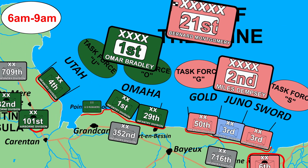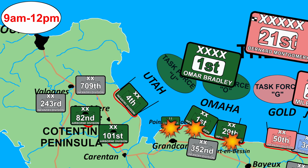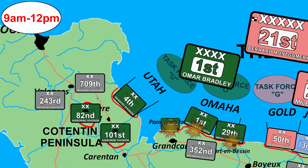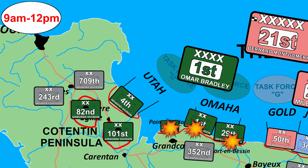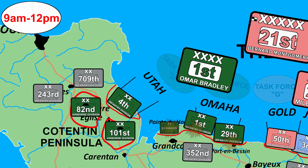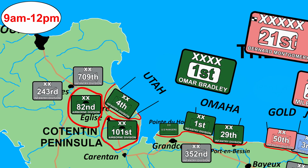Now transitioning back to the American sector, U.S. soldiers on Omaha Beach continue to take heavy losses. U.S. Army Commander Omar Bradley nearly calls off further assault waves due to the extremely high losses suffered on Omaha Beach. He does not make that order, however, as by 11:30 a.m., multiple reports reach him of small groupings of U.S. soldiers destroying German defensive positions and moving behind the defenses on Omaha Beach and starting to filter further inland. By 10:30 a.m., Utah Beach is mostly clear of German defenders, and the 4th Infantry Division starts to move inland to link up with the airborne troops.